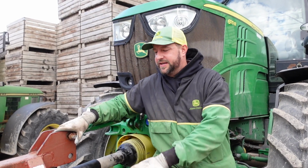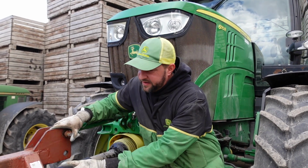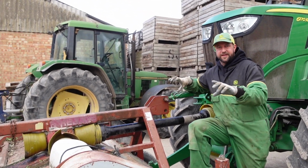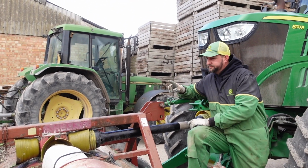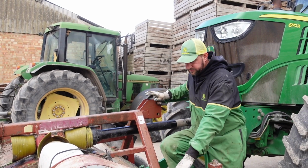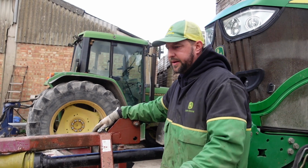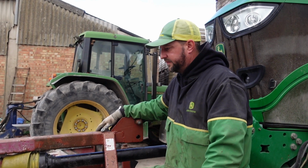Yeah. So yeah, I managed to get this done this morning. Greased both ends of the PTO shaft, taken that apart, oiled that up so it slides in and out. I got two motors on it. I got a motor in here and a motor there, so I've topped them up with gear oil, and then just been around all the grease points and stuff.